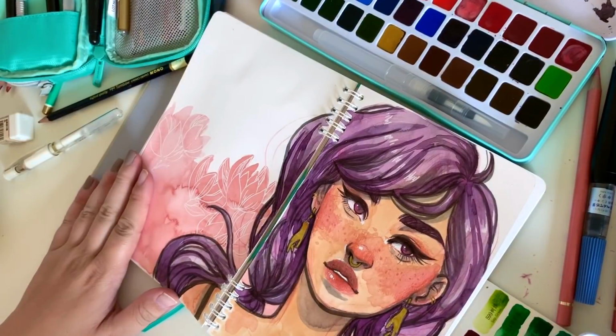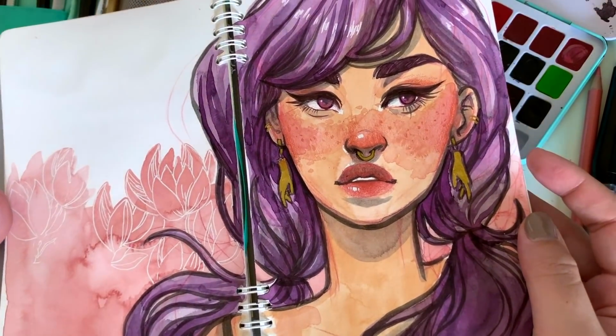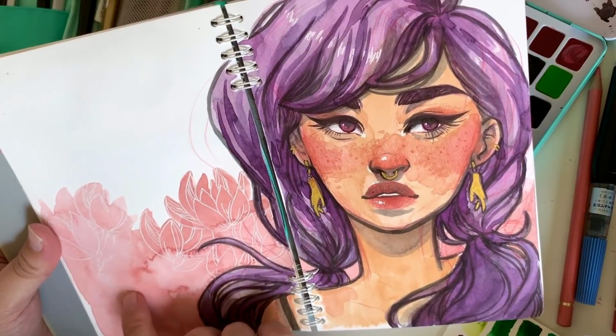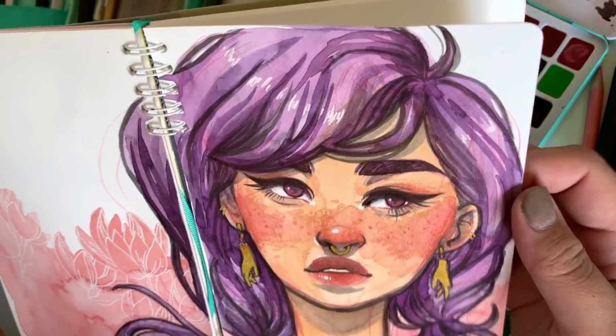Alright, I think I'm mostly done with this sketch. I'll show you guys. I do want to come back and try to do the flowers better later, but right now, probably take a break.